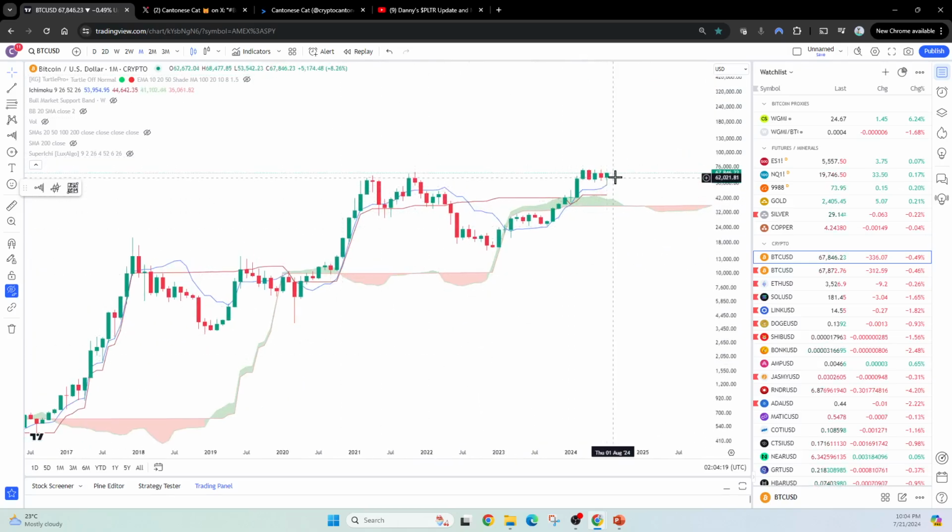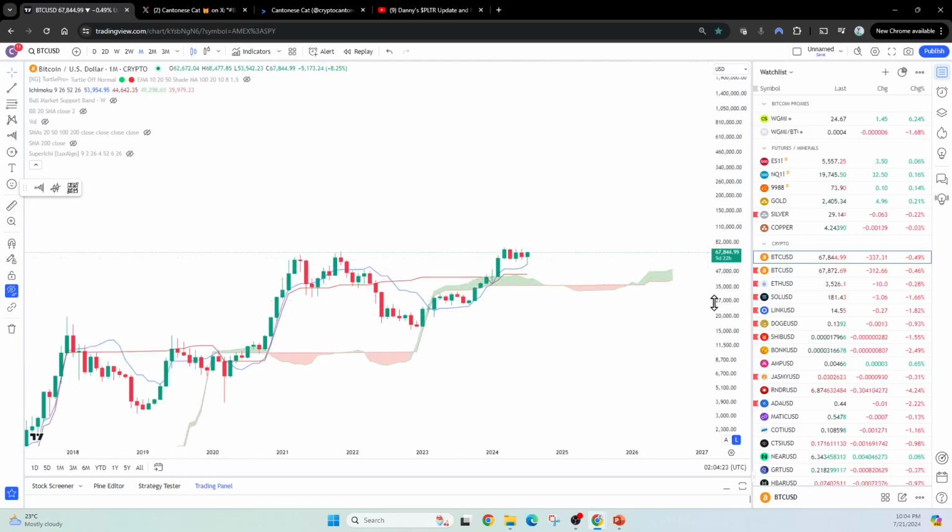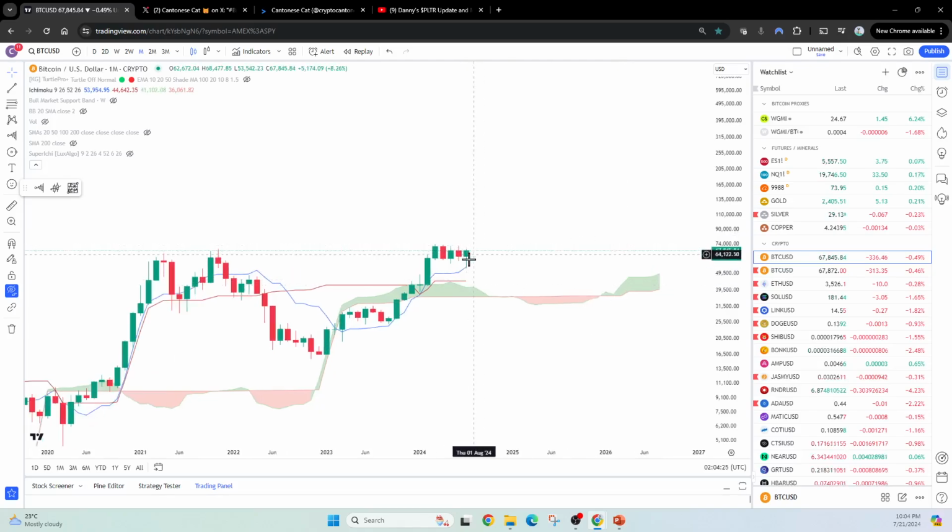So I wonder if we still have another year to go, maybe a little bit longer, because who knows. But I do think that so far the market structure actually looks pretty bullish to me.